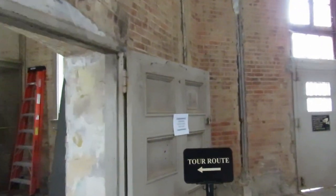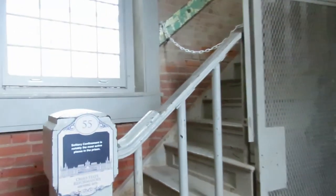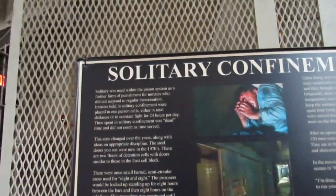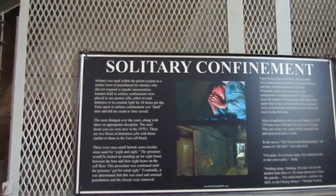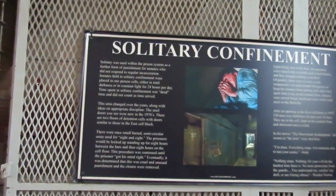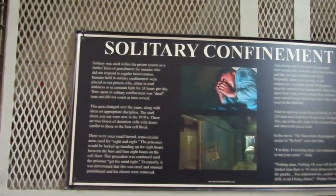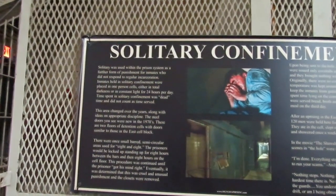This is the solitary confinement wing. Solitary was used within the prison system as a further form of punishment for inmates who did not respond to regular incarceration. Inmates held in solitary confinement were placed in one-person cells, either in total darkness or in constant light for 24 hours a day. Time spent in solitary was dead time and did not count as time served. This area changed over the years along with ideas on appropriate discipline.